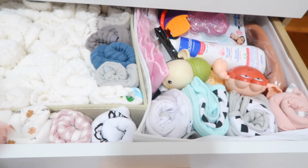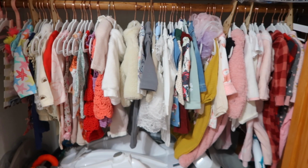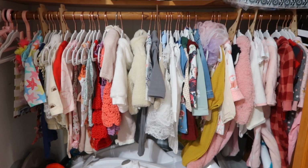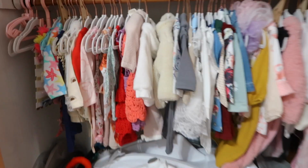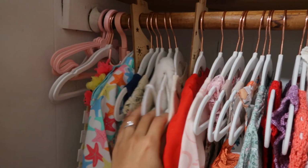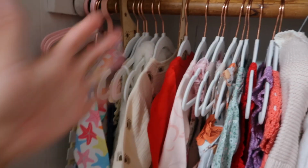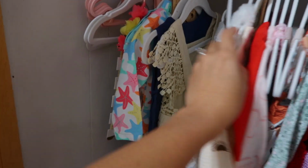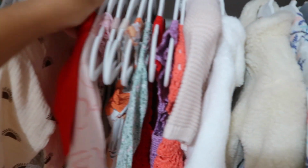Now, let me show you the closet. Ta-da! This is the closet. I haven't washed not one thing from the closet because most of the things that I have in here are big. The only things that are small, like zero to three, it's just this couple of things. But she's got so many in here that if I want to put them in this, I'm going to just wash it real quick. I don't know. I might wash it next month. But I don't think I need to wash it right now.